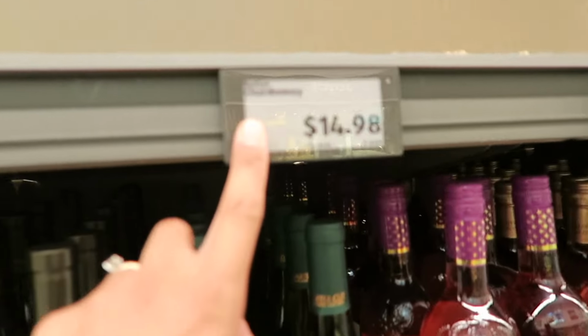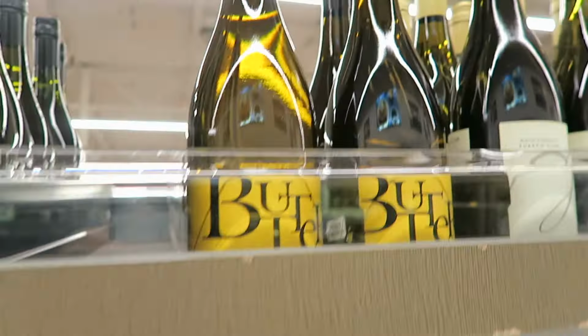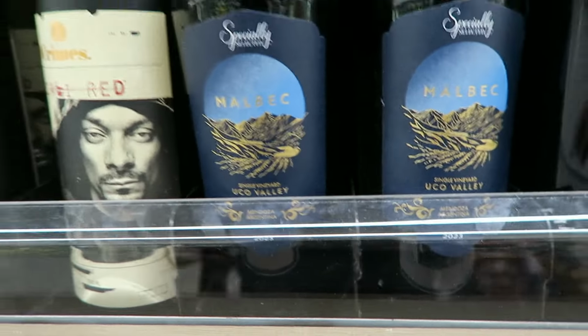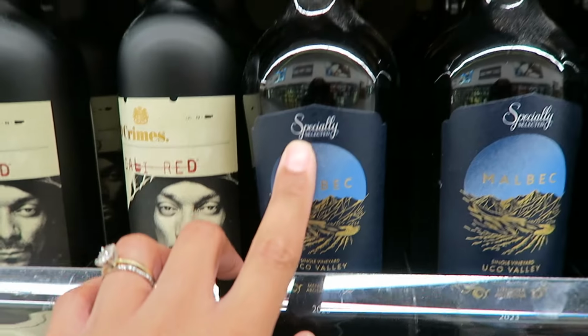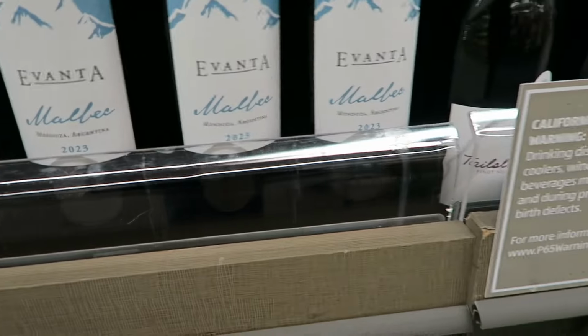Look at the wine selection. This was one of my favorites, the butter Chardonnay, $14.98. Let's see if they have Malbec, which is what I usually tend to drink. They do. Okay. They have this brand here, which looks like this is their name brand, specially selected. And then we have this one. I've never tried either one of those.